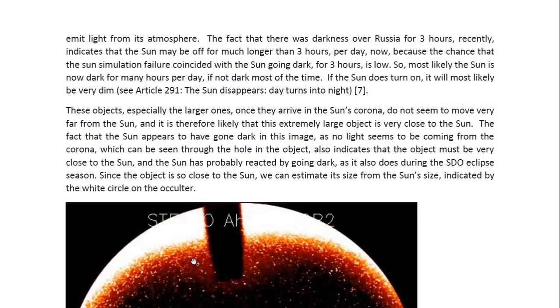The fact that there was darkness over Russia for 3 hours recently indicates that the sun may be off for much longer than 3 hours per day now, because the chance that the sun simulation failure coincided with the sun going dark for 3 hours is low. So most likely the sun is now dark for many hours per day, if not dark most of the time. If the sun does turn on, it will most likely be very dim. You may look at article 291 entitled "The Sun Disappears, Day Turns into Night" for more details.